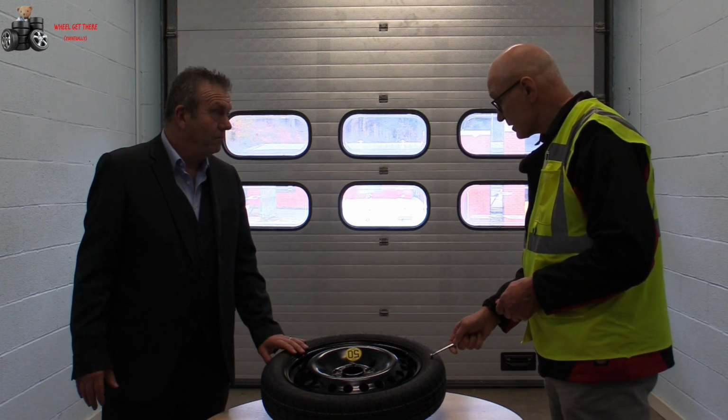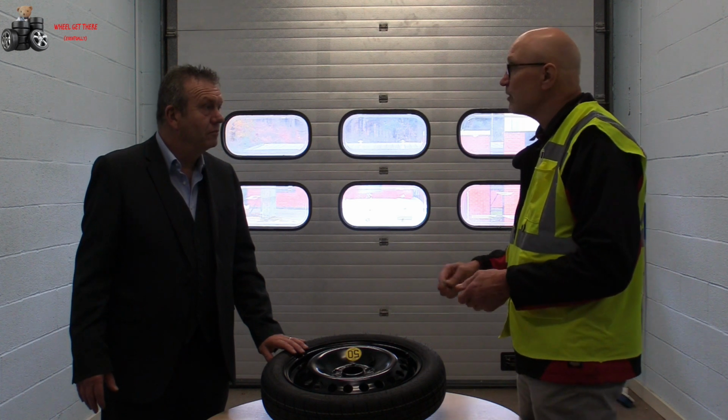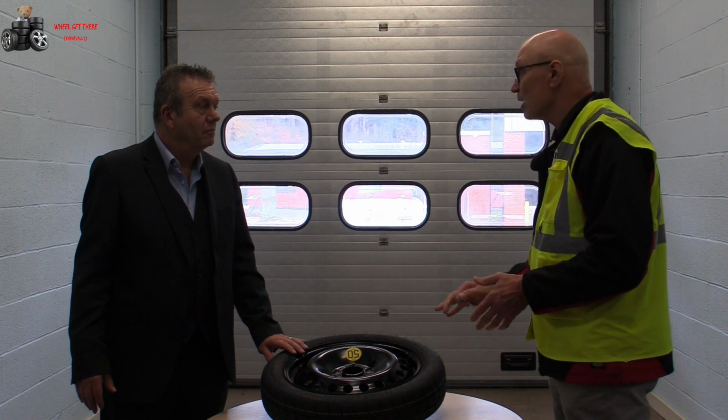Generally, depending on the compound of the tyre, whether it's a softer compound or a harder compound, you can generally get between 25 and 30,000 miles out of a tyre, depending on how you look after them.